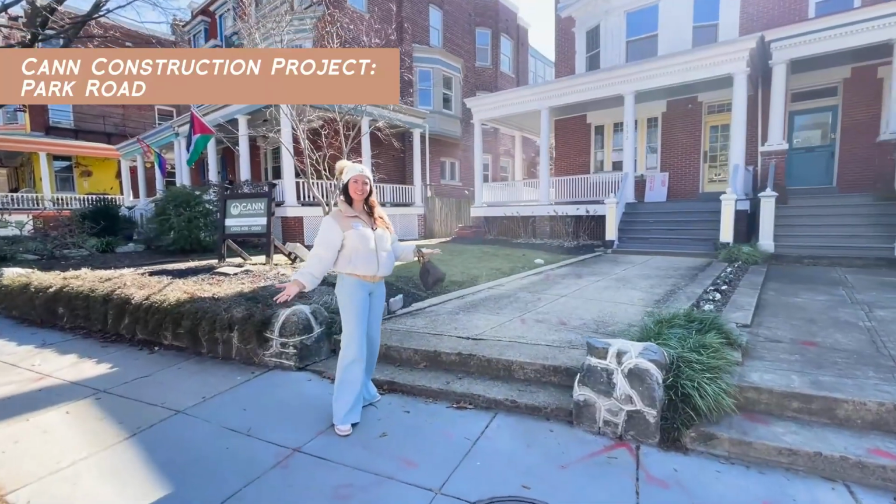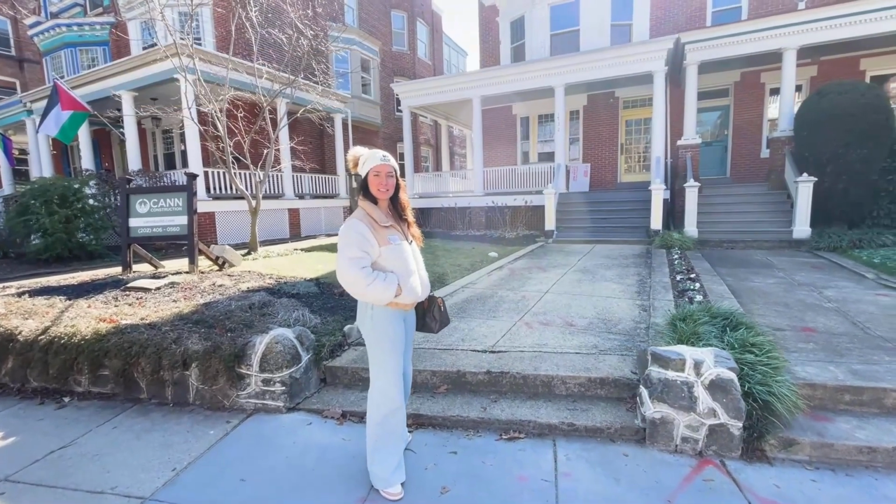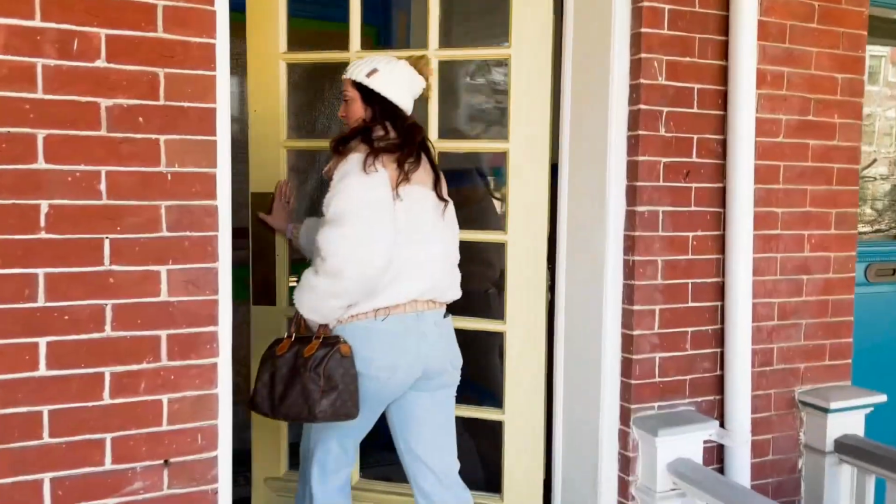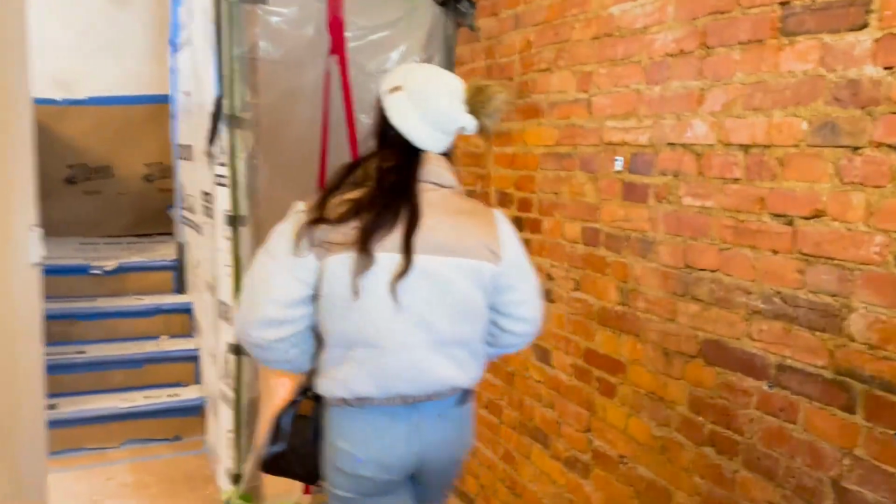We are at Park Road. It's been a little while since you guys were last here. Hopefully you see some changes. Come in, I'll show you what's happening. Some prep work. Ooh, it's cold.